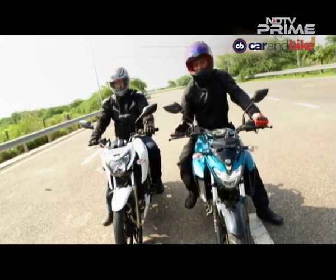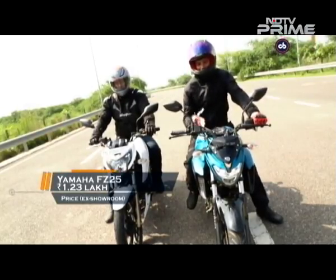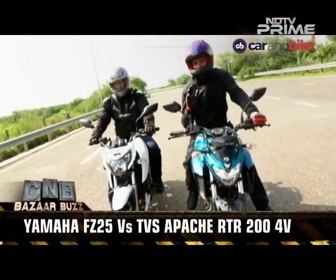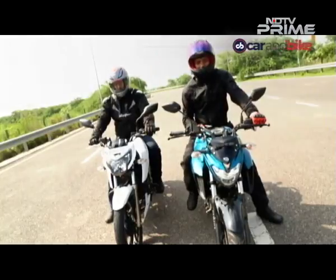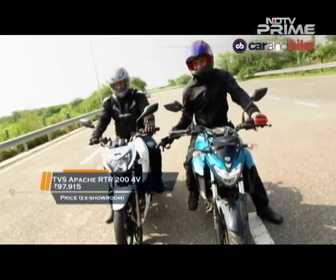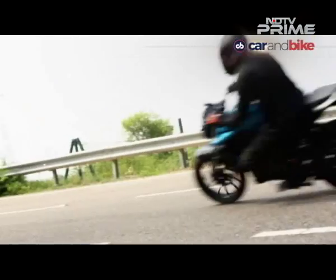So if you have a budget of about 1,23,000 rupees, it's certainly the Yamaha FZ25 that you should be looking at. And if you're in the mood for occasional long-distance journeys, it's got a better top end for high-speed highway runs. But if you're mostly going to be using the bike in the city, it's the Apache 200 which takes the cake, because it's got a more planted, more stable feel. And on top of that, it's about 25,000 rupees cheaper than the Yamaha FZ25. So all that extra money you can invest in some good riding gear.